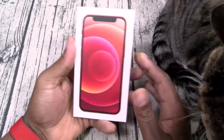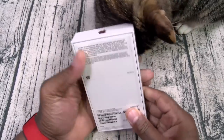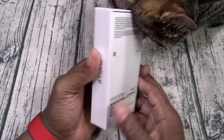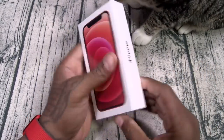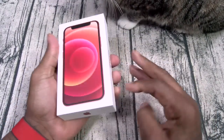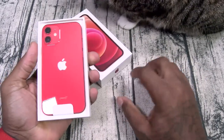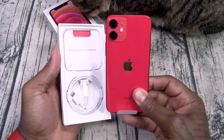All right, here we go. Apple iPhone 12 mini. All right, this is the mini. Now, of course, I went with the 64 gig peasant version because I'm a peasant. Hashtag peasants unite. Here we go. Okay, nice clean white box. Y'all know I love that. Giggity. Inside, this is gonna be your iPhone 12 mini.